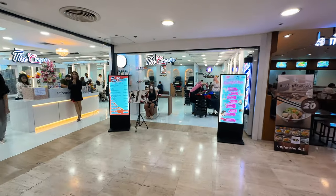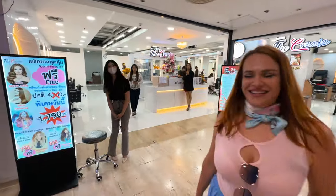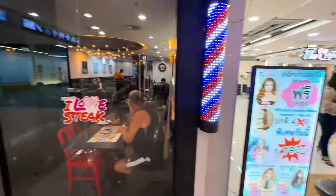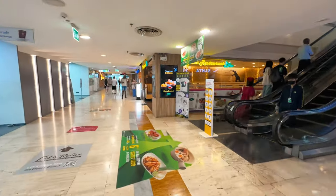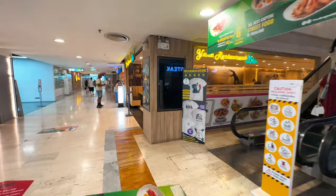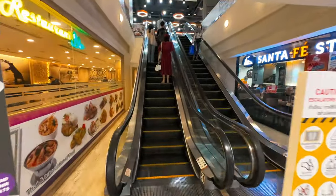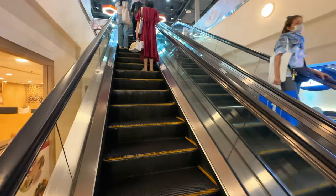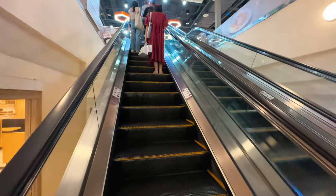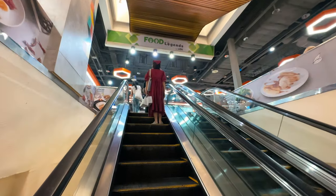It ends here. This is a barbershop. Getting a hairstyle. But we didn't do that. You want to just go up? Okay, so let's go up. So now we're leaving the 5th, going to the 6th. And food legends. So now we're gonna see some food.